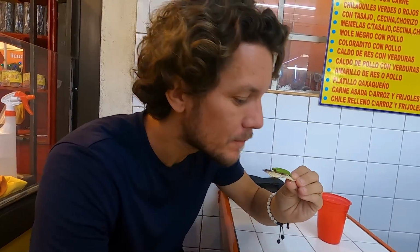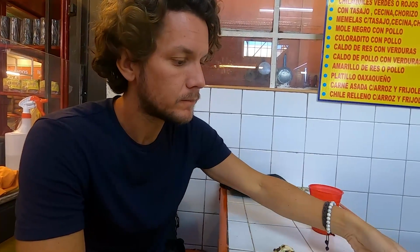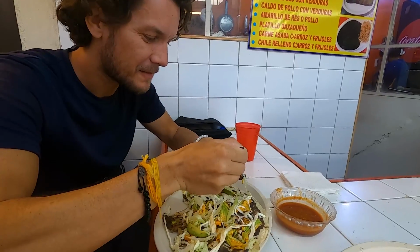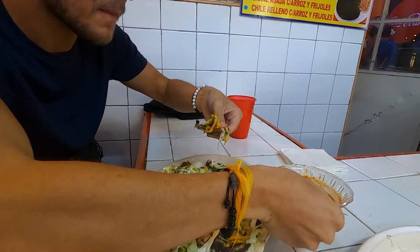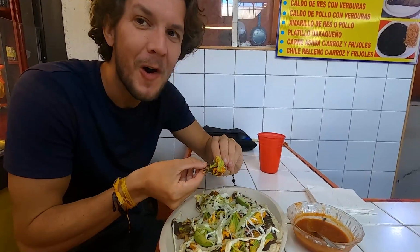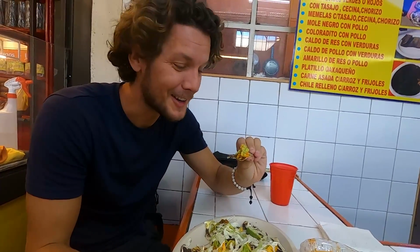It is basically just a big taco. So similar taste to a taco. Lots of flavor though. Very crunchy. Got this chili as well. Yeah, it's spicy. Be careful. I'm not a chili person. Just a little bit. Too spicy? Especially in Mexico, right? Their spice is strong.